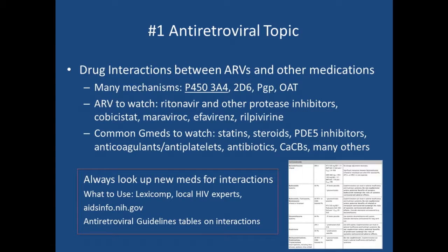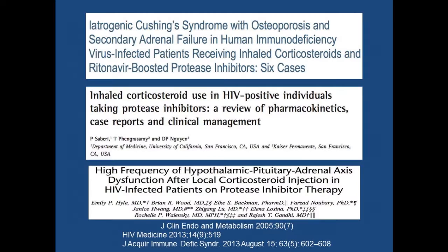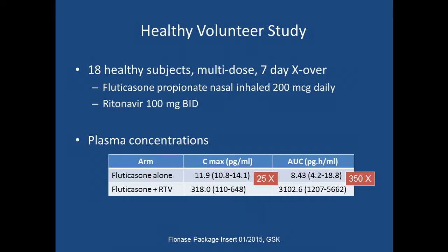This is from the antiretroviral guidelines, which you can't see, but it actually is talking about corticosteroid use in HIV medicines. So what's the problem? He's on Genvoya. This has cobicistat, and corticosteroids are 3A4 metabolized. These are the data. We are now up to about 12 cases of Cushing's that transitions to Addison's because of either inhaled or intranasal or injected corticosteroid. So here's some of the first reports, inhaled, and then injectable corticosteroids. This is a healthy volunteer study.